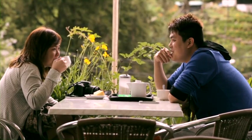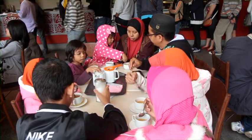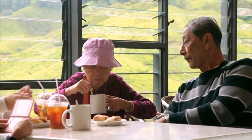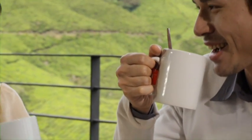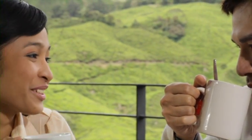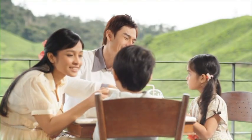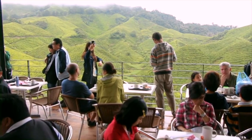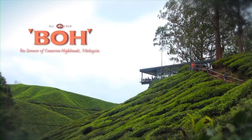BOH has been trusted by generations of Malaysians from every walk of life, transcending differences, and a catalyst for bonding, drawing friends and families together over a cup of tea, a glue that helps bind and strengthen relationships. We call this oomph. BOH, the tea experts with a heritage of growing teas of unique character and distinction in the Cameron Highlands since the 1920s.